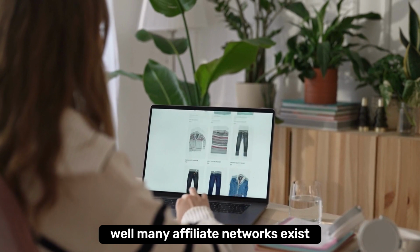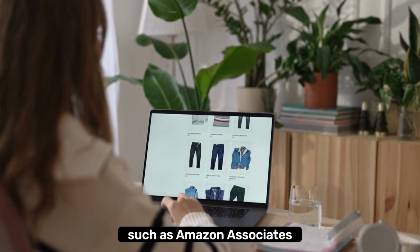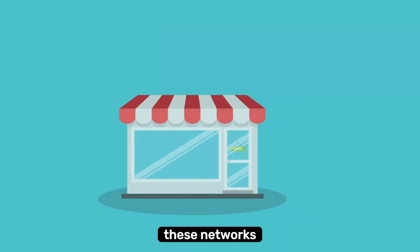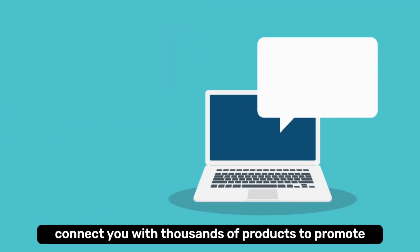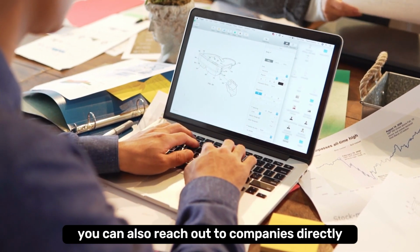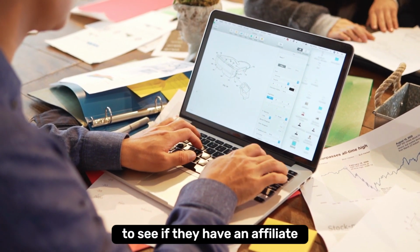How do you find products to promote? Well, many affiliate networks exist such as Amazon Associates, ClickBank, and Commission Junction. These networks connect you with thousands of products to promote across a wide range of niches. You can also reach out to companies directly to see if they have an affiliate program.